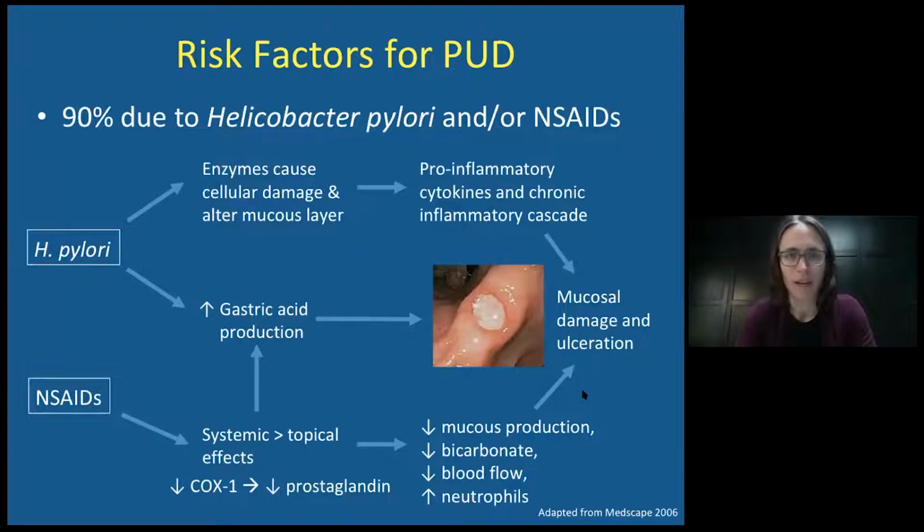H. pylori and NSAIDs result in 90% of peptic ulcer disease. They have overlapping mechanisms that cause peptic ulcer disease. H. pylori has enzymes that cause cellular damage and alter the mucus layer. This then causes pro-inflammatory cytokines in a chronic inflammatory cascade, resulting in mucosal damage and ulceration. H. pylori also causes increased gastric acid production, which also results in mucosal damage and ulceration.